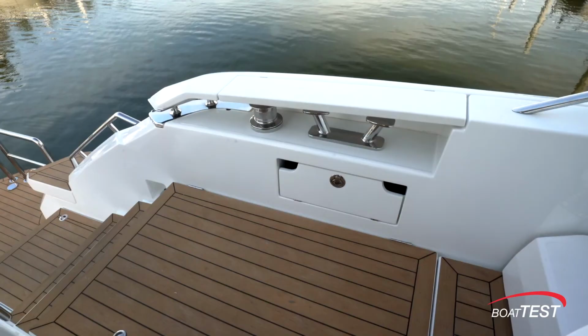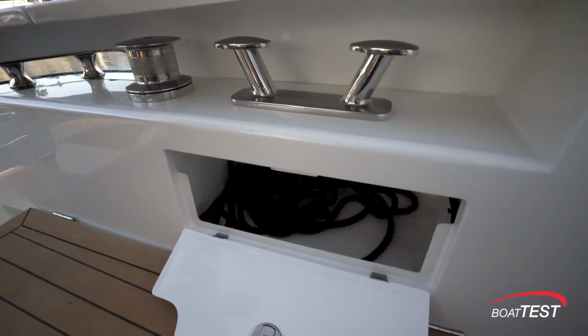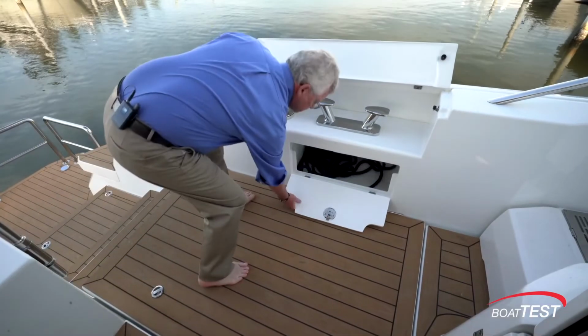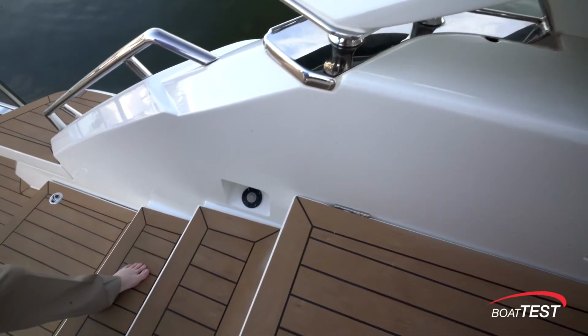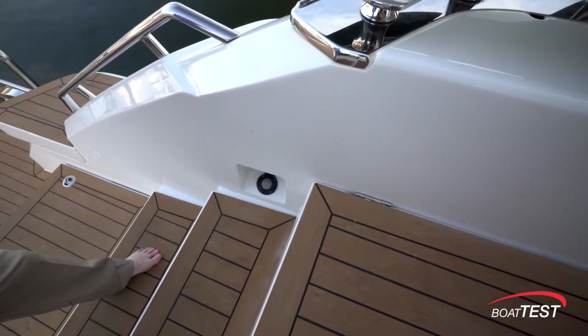To both quarters, there are warping winches with heavy-duty bollards just ahead. There are large rollers just behind. And there's storage underneath for the excess line. And notice that the hatch for the line storage is notched so that we can run the lines into it. Also notice because of the height of this warping winch, the foot controls are down one step.